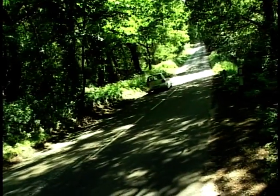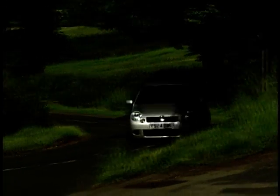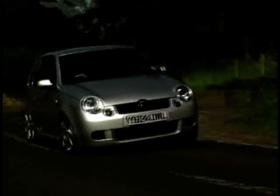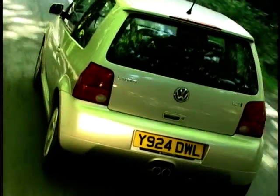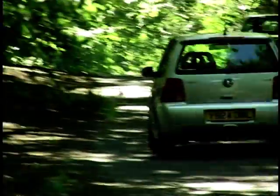Before we even get to thinking of what it's like to drive, just take a gander at the thing. Everything's there, 15-inch alloys filling those flared arches to perfection. Side skirts, front and rear spoilers, chromed twin tailpipes. It may be small, but it looks hot.